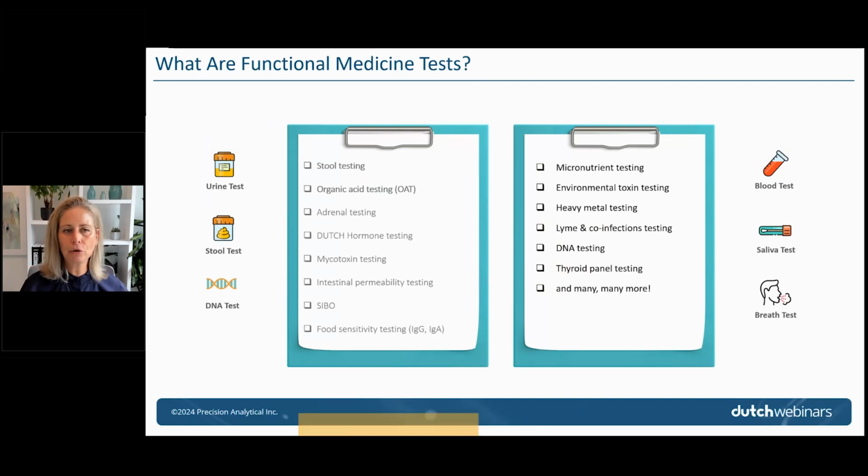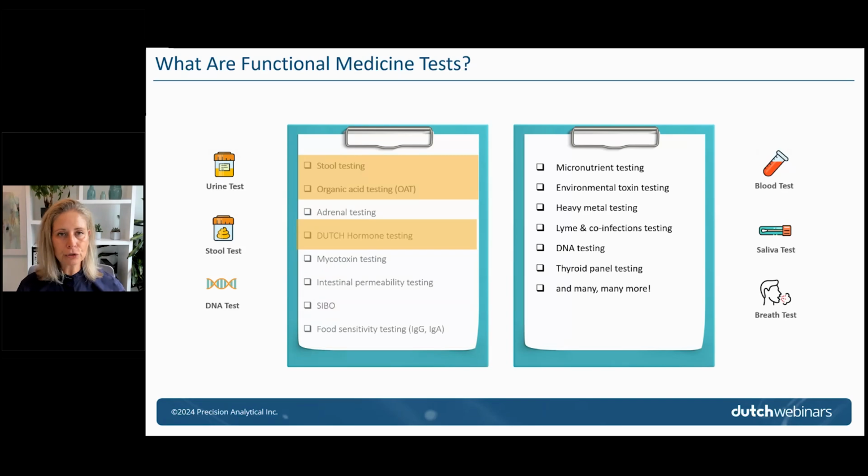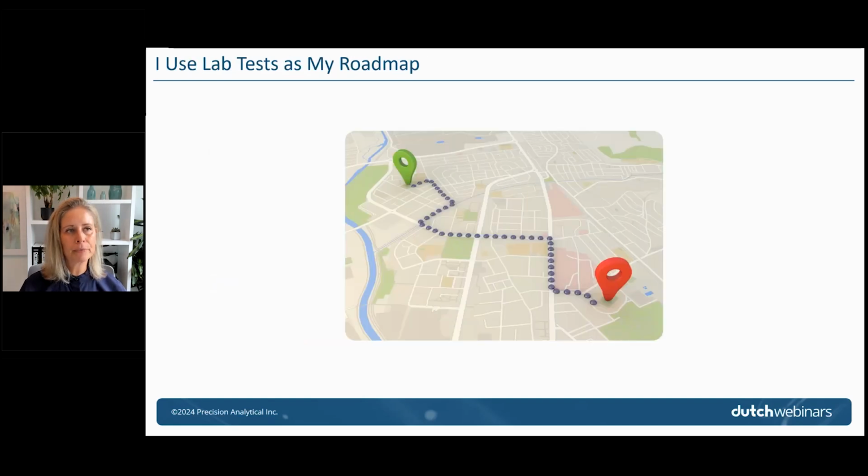So functional medicine tests, you guys are here on Dutch, so I'm sure you use the Dutch test, but there are many. As I said, I do a stool test and an organic acid test, kind of standard on every patient. And then I do a lot of Dutch hormone testing as well, also for sure for acne, because the hormones obviously do play a role, and knowing what's going on can be very helpful in treating your acne patients. And then I use the lab test results as my roadmap.